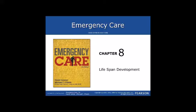So Chapter 8, this has got a lot of stuff that we're going to cover down the road. You obviously have homework on this, right? So kind of pay attention. We'll talk about different landmarks. We're going to talk about the different age groups. Vital signs in this, just have a pretty good understanding of what's normal.